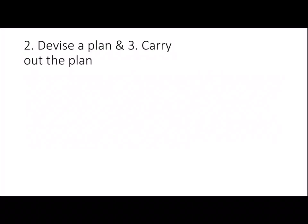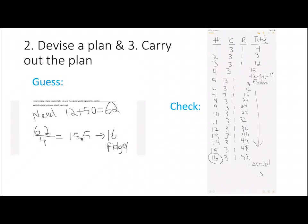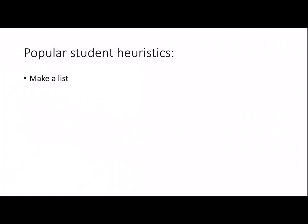So if you watched my video, you saw me use guess and then check to solve this problem. If you didn't watch that, I'd recommend you check it out, though I'd watch it on double speed just because at the beginning I got a little iPad issues and things like that. But I use guess and check as my heuristic.